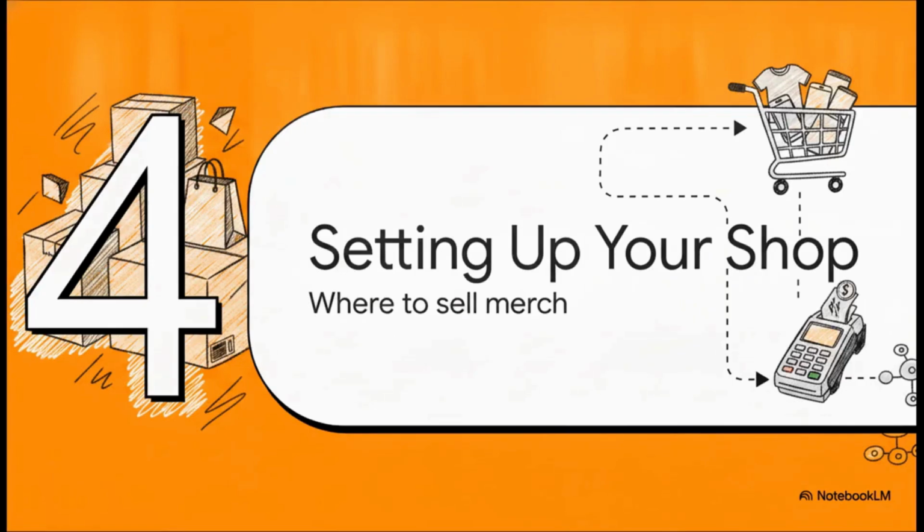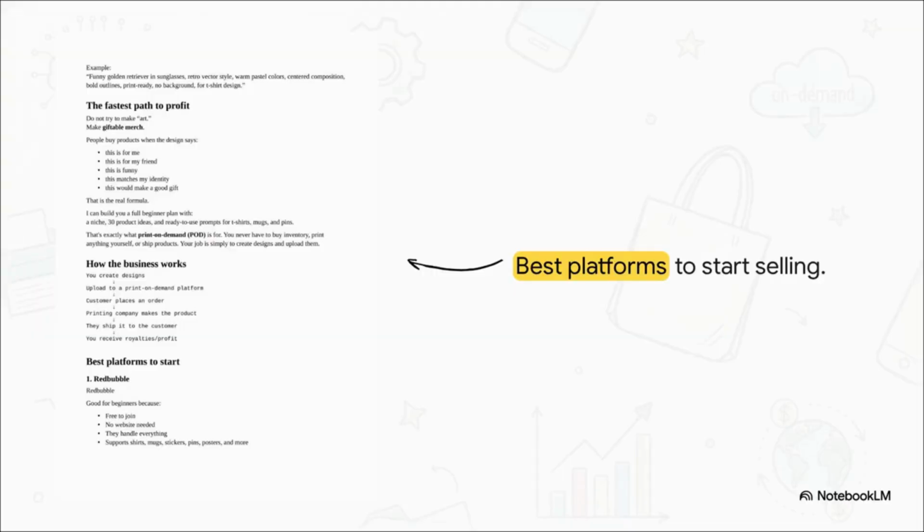Which perfectly cues up section 4, setting up your shop. Once your gorgeous mockups are ready to go, where do you actually host these products so people can hand over their money? Well, if you're beginners starting with a budget of absolutely $0, the best platforms are Redbubble and TeePublic. They're entirely free to join, require literally zero website building skills, and they handle everything.